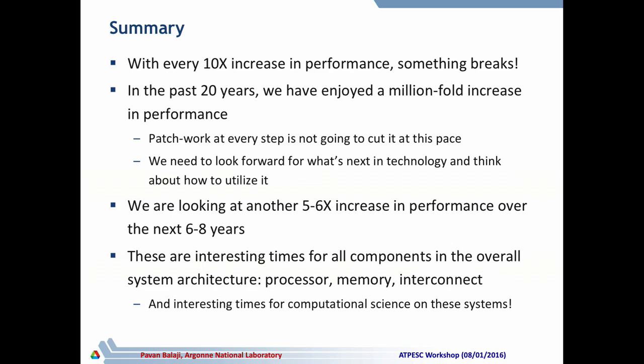So we saw a big increase in performance going from petascale generation. We are looking forward to the exascale generation now, and the networks are playing a big role. But the important thing is every time there's a 10x increase in performance, something breaks. And we are talking about a 1000x increase in performance going from petascale to exascale. So we already went through a few breakages, and we are going to have some breakages in the way the network architectures look as well.